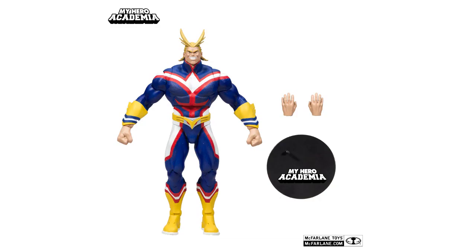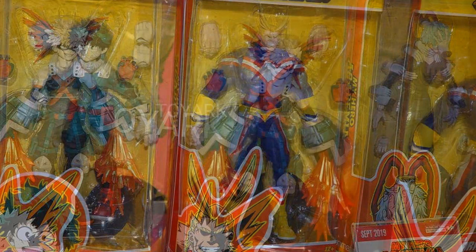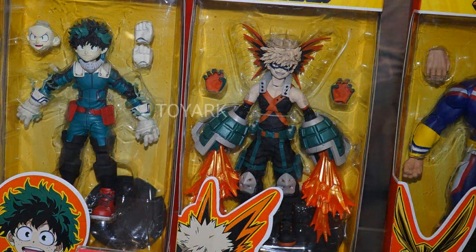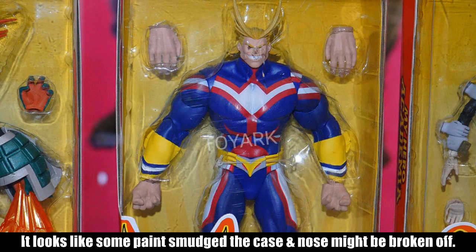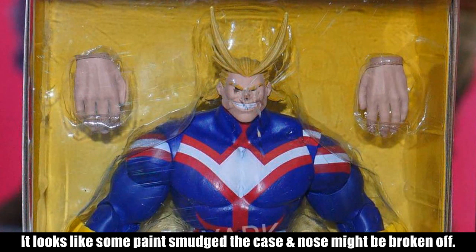This retails for $19.99 and marks another October release. These can be found on various websites and stores such as Amazon, Target, Best Buy, Walmart, Big Bad Toy Store, etc. There's a good chance I could find it in the wild, so there's no need for a pre-order. I'm just wondering how he feels in person.